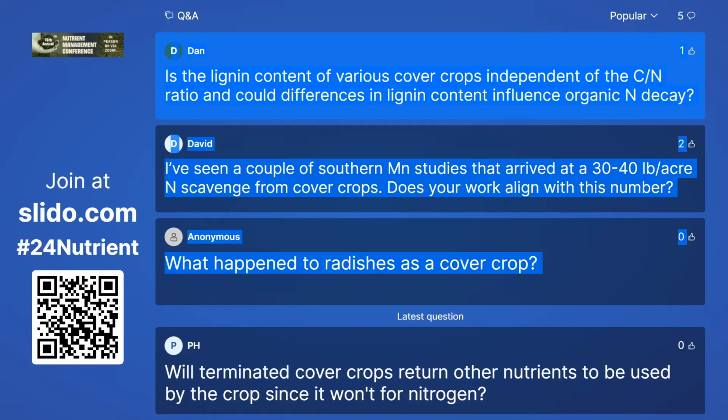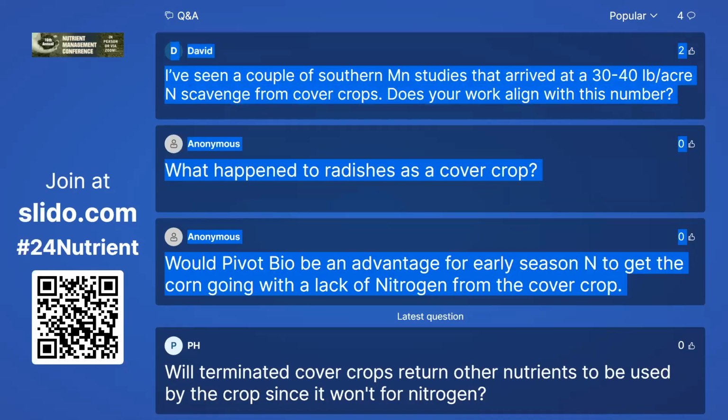Is the lignin content of various cover crops independent of the C to N ratio? Yes, that is a good point. And could differences in lignin content be influenced by organic N decay? Right, so the whole difference is, why do we see a nitrogen credit when we use a legume cover crop? I also have a lot of data. We look at red clover as a cover crop, and we see that opposite effect. It's supplying 40, 50, 60 pounds of nitrogen. And that's the case because of the physical structures of that plant material. Grasses have a little more complexity in terms of the biomass, so it's just a little bit harder to break down. It requires a little more fungal activity to help break it down, so it just doesn't break down fast, even with the low C to N ratio. So yes, I think lignin is a good way to think about it.